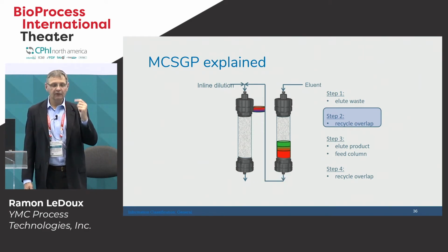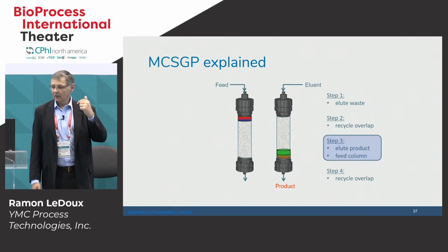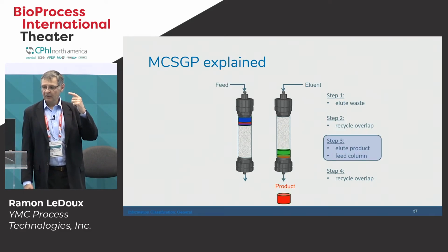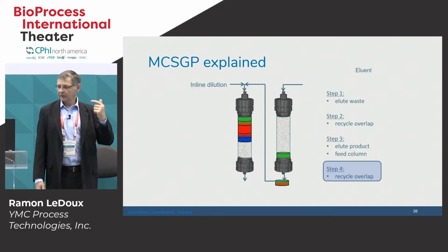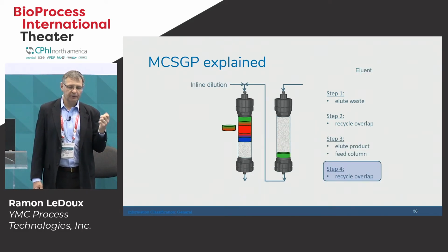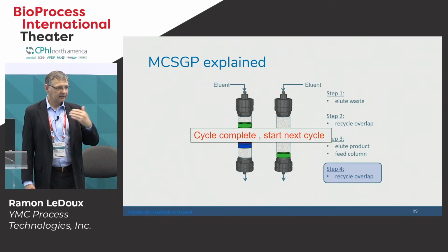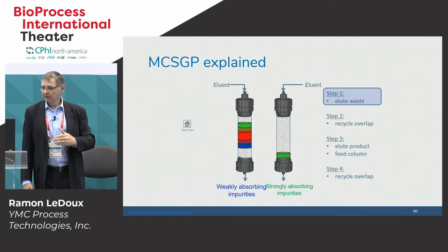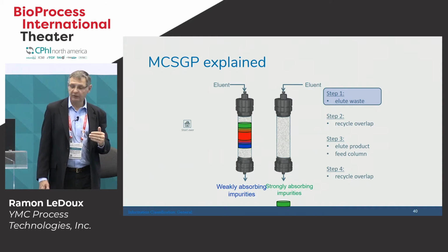We're going to take the weakly eluting material, we're going to put it onto the second column with dilution, we're going to collect our pure product, we're going to feed raw material back onto that first column, we're going to recycle the strongly absorbing material that didn't meet spec, and that's the cycle, and that's how we're going to run the process. So we're going to continue through this process until we've processed all of the material.